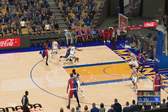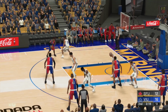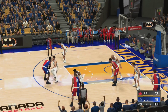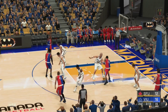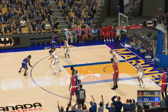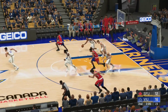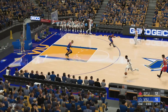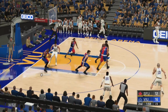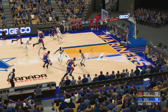Clemens, guarded by Bradley. Up top, Portis. Pass to Clemens. Lets the three fly. And it's Bradley with the rebound. And they're running. Fires the three. Ntilikina can't hit. 1:56 left in the first half of the game.